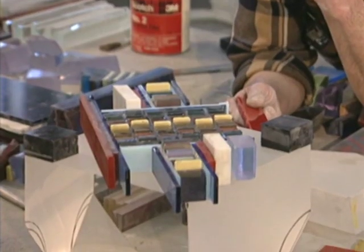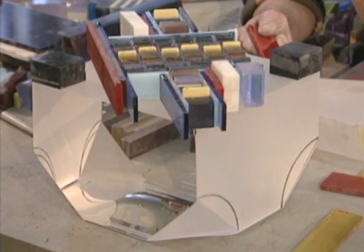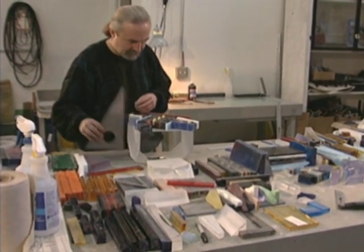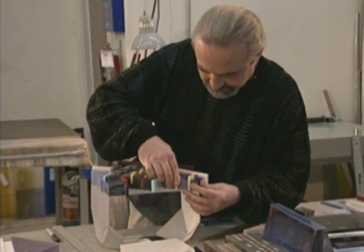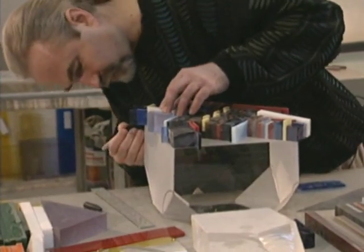I use these strips much like a painter would use tubes of paint. I've been using the various colors for so long that I know exactly what will happen when I juxtapose one color next to another, a transparent color next to a translucent color, and what type of light projection or quality of light I'm going to achieve by placing those colors next to each other.